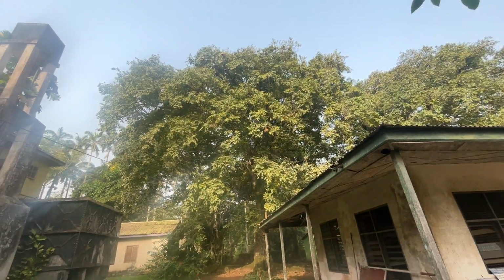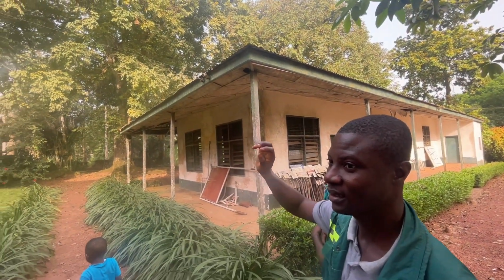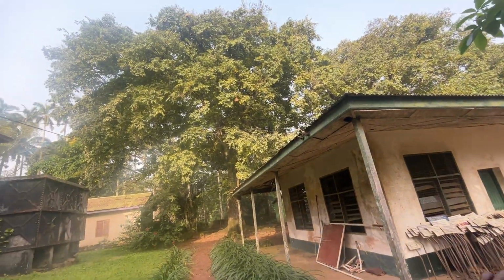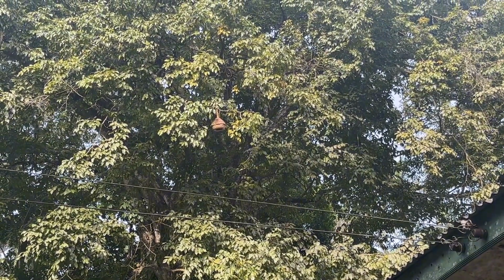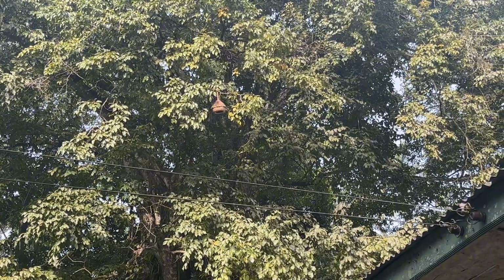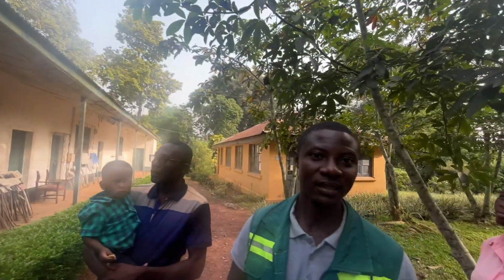So you've seen the pot? What's that? Monkey pot. They call it monkey pot. So the tree bears the pot. It's a stem which has modified itself into a pot, and inside are nuts. Are the nuts edible? Yes, it tastes like almond.